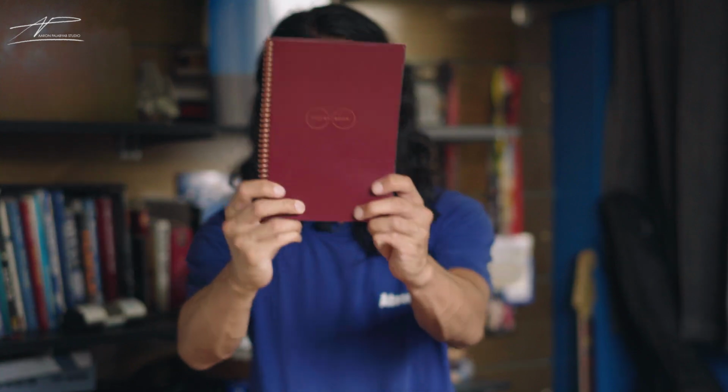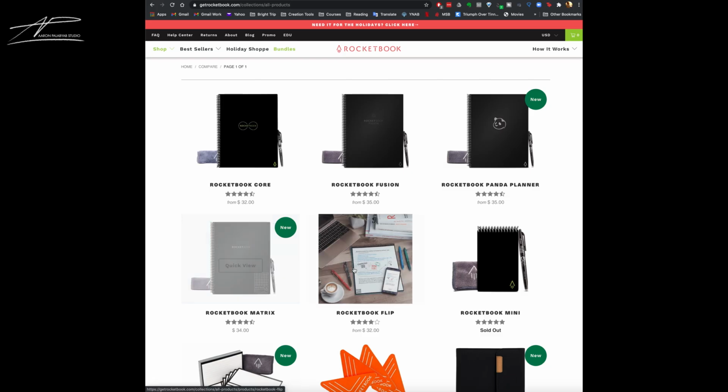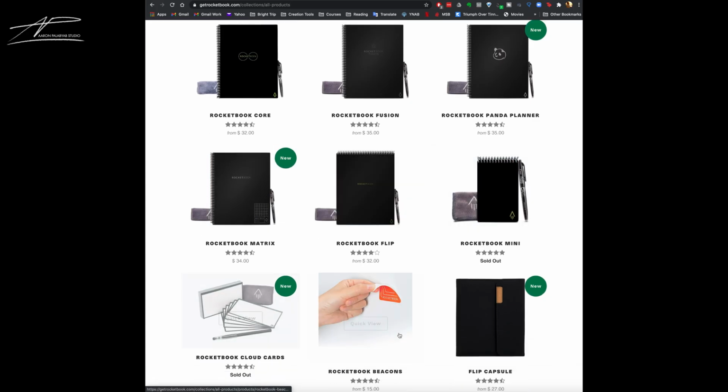Hi guys, today I'm excited to give you my first impressions of a unique product that has recently finally become available in the Philippines through a local distributor. This is Rocketbook. Rocketbook is a line of endlessly reusable smart notebooks.